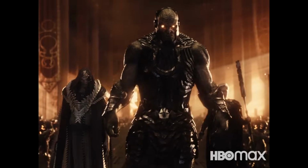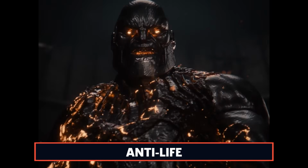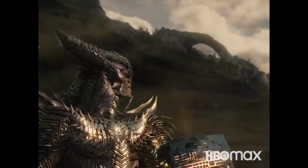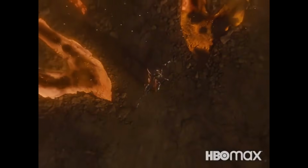Another major update to the villains and their motivations is Steppenwolf's discovery of the anti-life equation, which fans of DC Comics will recognize as a core element to Darkseid's power and conquest. He discovers the equation on Earth naturally, which prompts Darkseid himself to put the planet in his crosshairs.